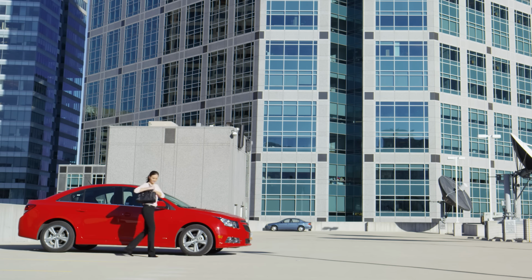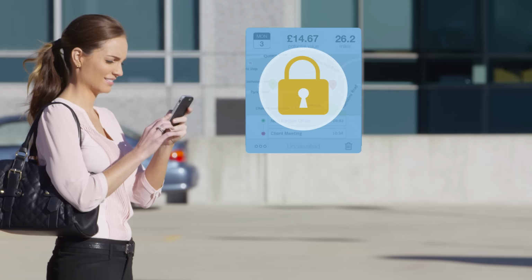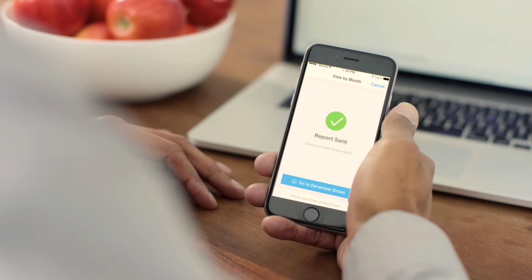Plus, MileIQ is secure. It keeps all of your information private, only visible to you, giving you access to reports for your tax returns or expenses whenever you need them.